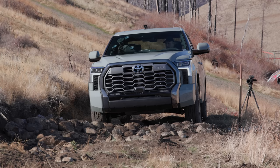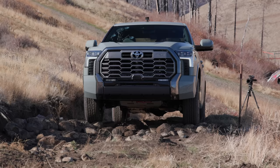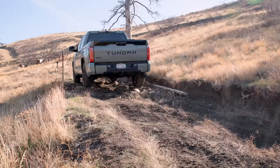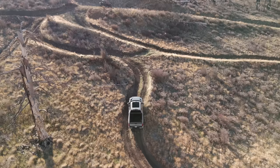So I do have this wonderful camera, but the problem with the camera is that it has so much glare on this screen. I'm just seeing reflections of my own hands, which makes it kind of difficult to see over. Listen for grinding. We should be lifting now, going up and over. Oh yeah. Cool. So as far as geometry goes, for a full-size truck, pretty good. And then the final climb out.